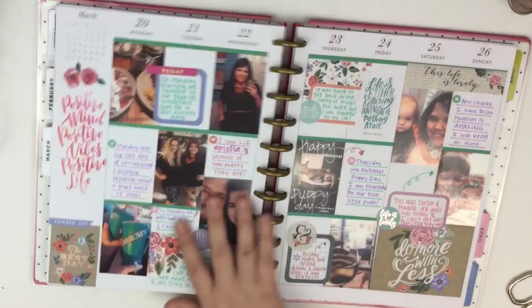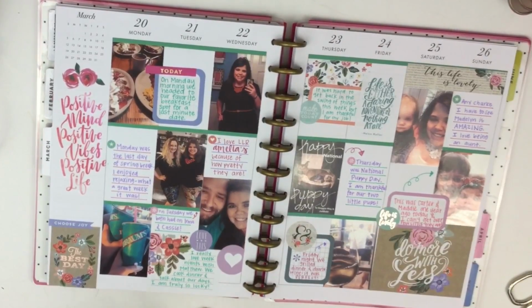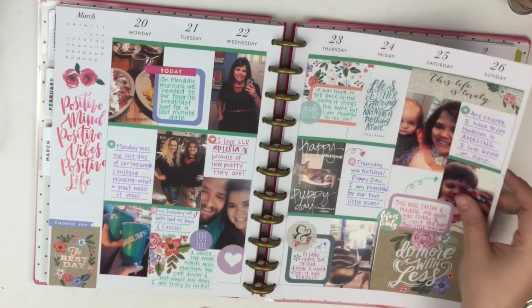Okay, the next week, I again went with a floral theme. I guess you could say it's March, it's spring, so I'm all about the floral, and I love how this turned out. I think it's really, really cute.